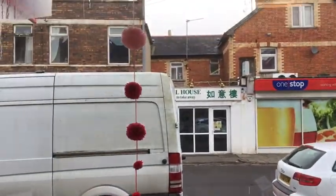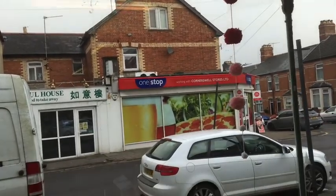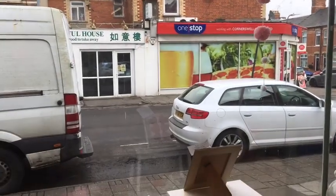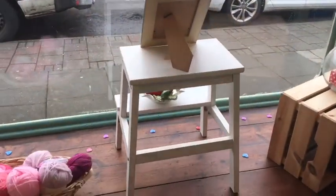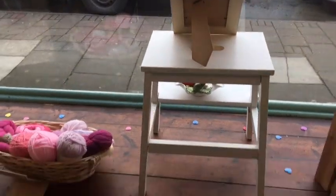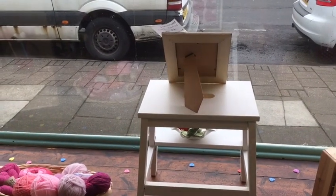Dangling from the ceiling, I just made a few pom-poms. You can't really see those that well, obviously we're looking out onto the light, but there's red, dark pink, pink, and then going down to white. In the centre I just have a footstool that I purchased from IKEA when I first took over the shop.